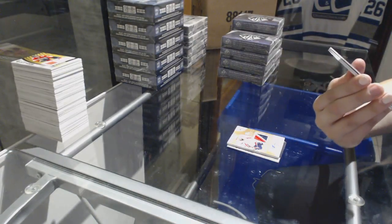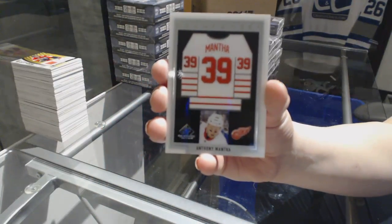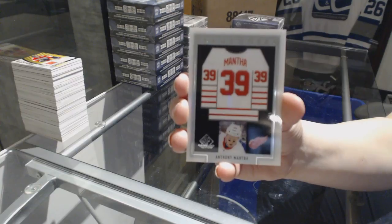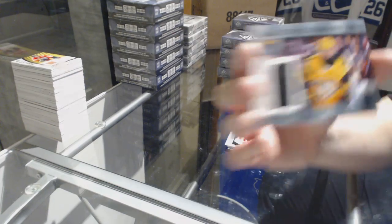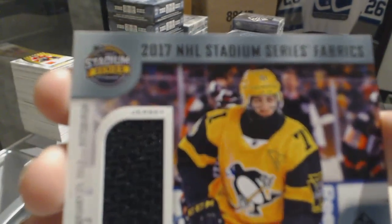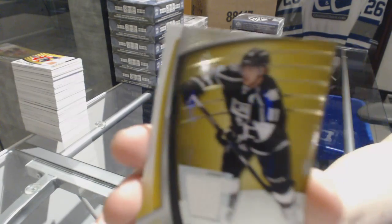Ooh, I love these cards. We've got a Frameworks for the Detroit Red Wings, Anthony Mantha. I love the concept of those cards. Such a good design. Anthony Mantha. A Stadium Series fabric jersey of Evgeni Malkin for the Pittsburgh Penguins. He's all bundled up. Evgeni Malkin. And a Kopitar jersey for the Kings.